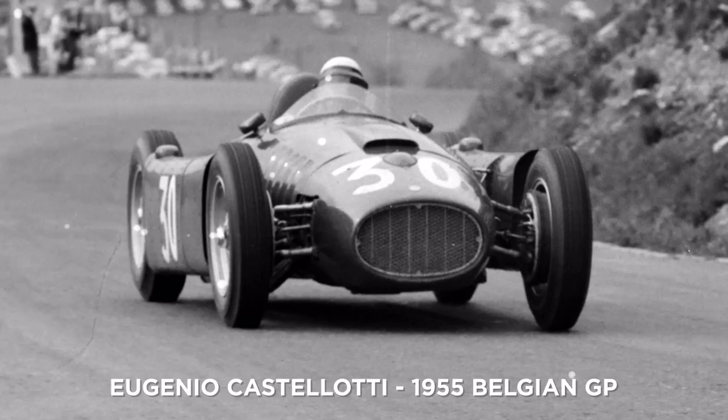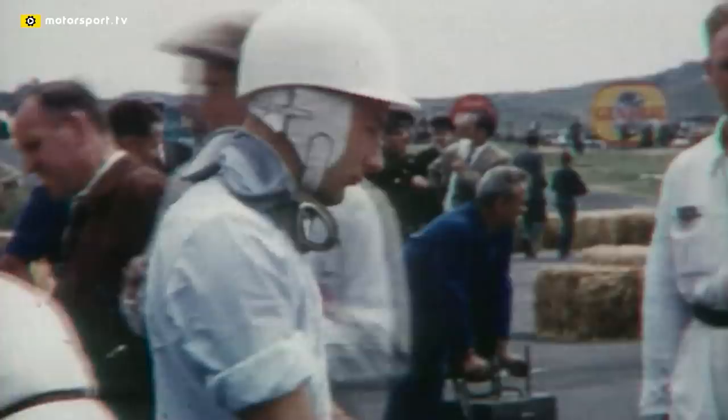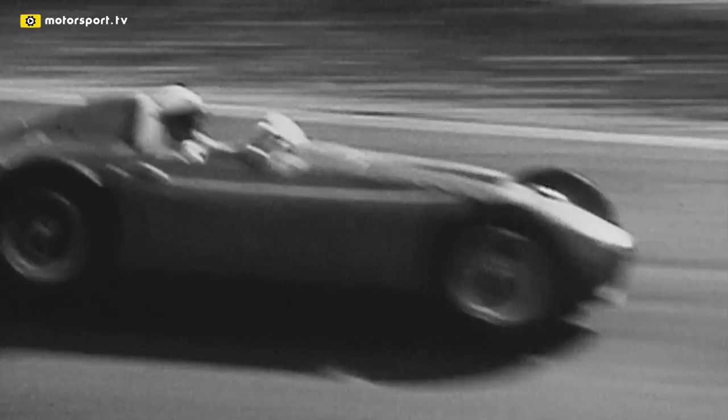To pick out the best qualifying laps, therefore, I think we need to be looking at the 1970s onwards. That, of course, doesn't mean that there weren't some fantastic performances before that. Eugenio Castellotti's pole at the 1955 Belgian Grand Prix, for example, deserves recognition. It was only his third World Championship race, and he pipped the Mercedes duo Juan Manuel Fangio and Stirling Moss to pole position, which was quite a surprise result, even if the Lancia D50 was in fact a very impressive piece of kit.